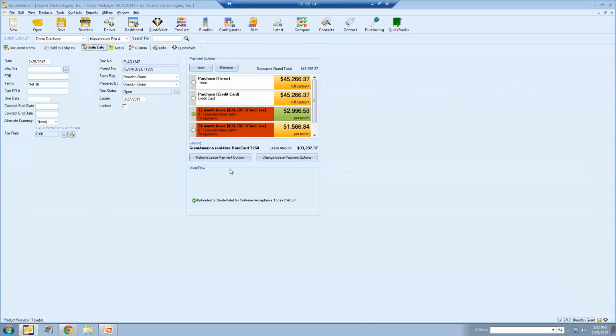Let's go to our Sale Info tab. And you can see now it's red because QuoteWerks is telling you, hey, these are out of date. You changed something. You need to recalculate them. So all we have to do to recalculate from Great America is click Refresh Lease Payment Options. And you can see now it's recalculated our prices for the different vendors.